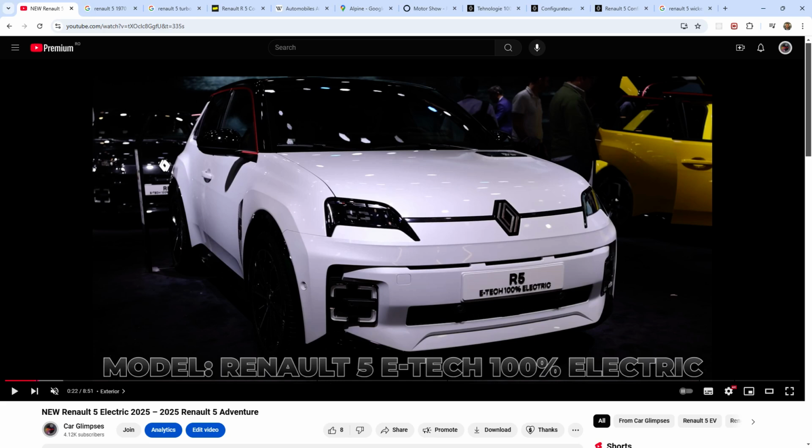I'm going to dig a bit into the history of this car. I'm going to show you some specifications. We're going to look at the interior, exterior, the design, the versions which are available, the ranges which are available for this car. We are going to look at the options, and then we are going to get to a conclusion. Is it worth the hype?